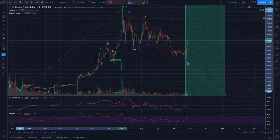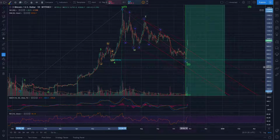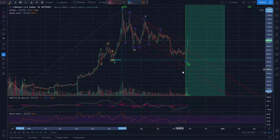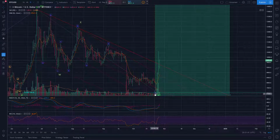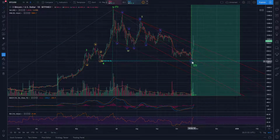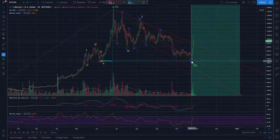The amount of time consumed in that initial impulse wave up, we took 61.8% of that amount of time, to the day, to the price bar, to form this wave 2 correction. I thought that was really interesting. You see that lines up perfectly right here, the 23rd of October, which marks the low, and that's the perfect 61.8% time relationship. So we did a 61.8% time relationship right alongside a 61.8% price relationship, or at least within less than $100 of that relationship.